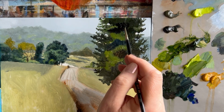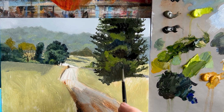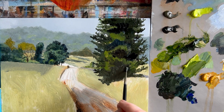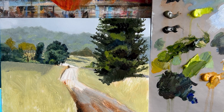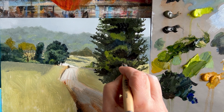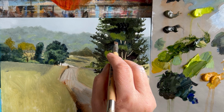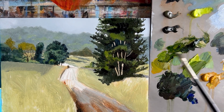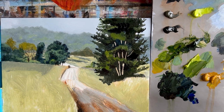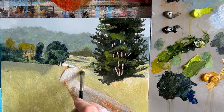Now I'm showing you here too, I've got some other colors I haven't hardly touched yet, and I'm putting in a lot of ivory black. And the reason I like ivory black is it's dark, but it's a warm dark. It's not a dead flat dark, so I love it. Now I'm cutting in some tree branches in here, and don't worry, I'm not going to leave it like that. I just needed to have a space to be able to put those trunks in, but I'll get back to it.